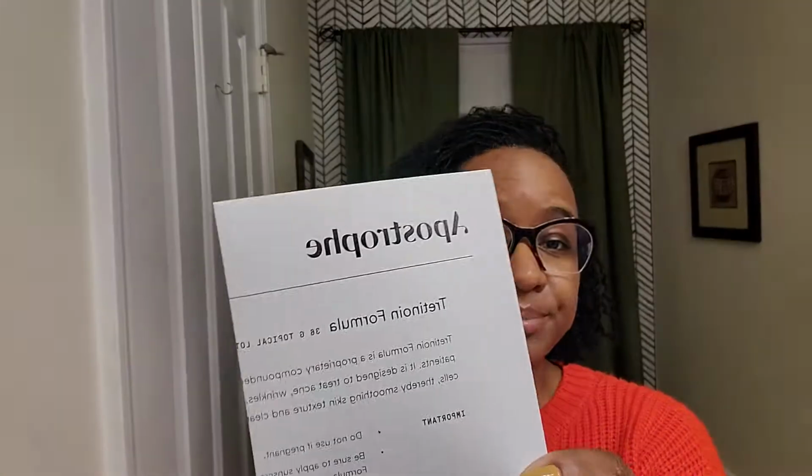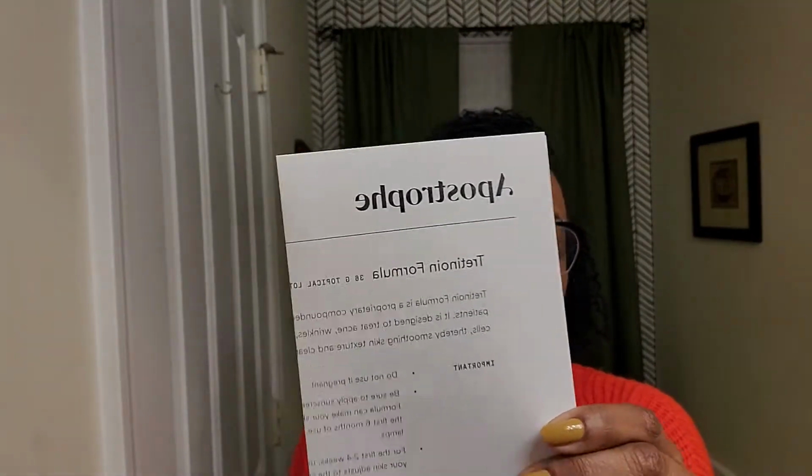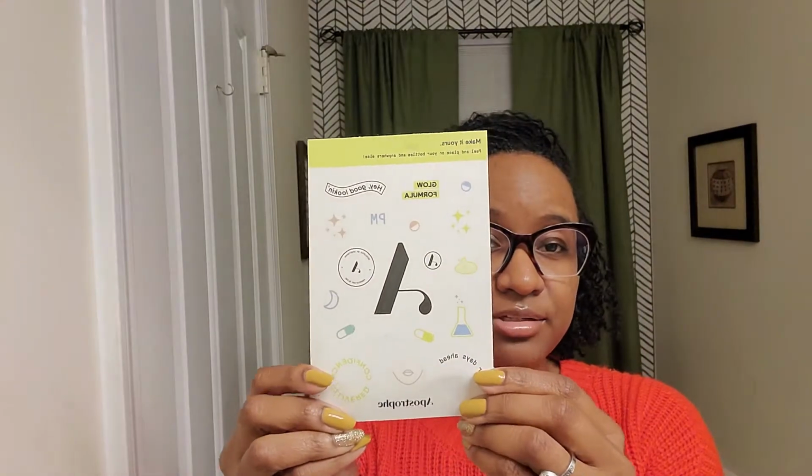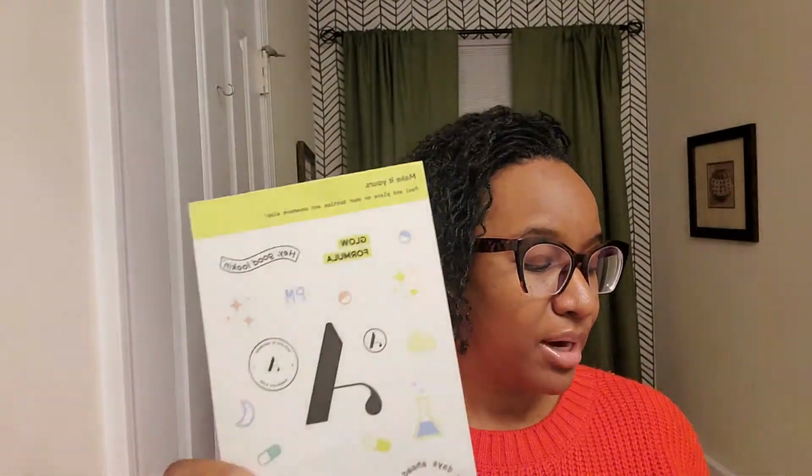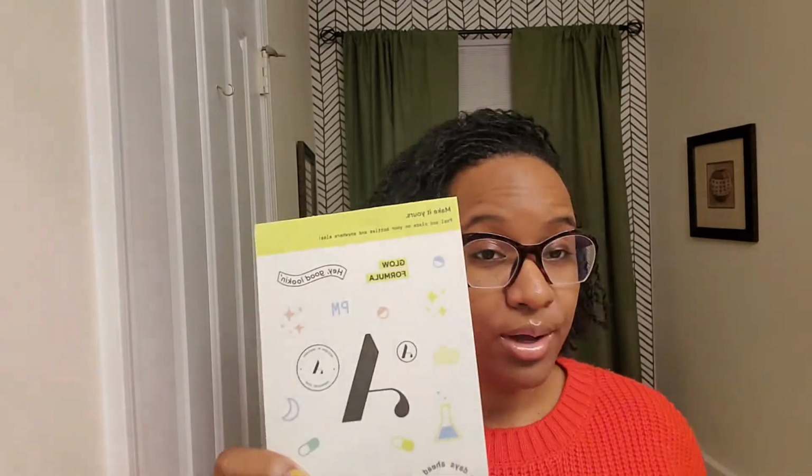It gave me this cute little card when I got my stuff that gave me information about the prescription that I received. So this is the prescription information, sort of just like the same thing you get if you were to actually go to the pharmacy. And then I thought it was super cute that they gave me these little stickers in here as well. So you have the different little stickers that you can place, of course, in a planner or something if you wanted to. But I actually use these to put on the product to help me remember when to use it.